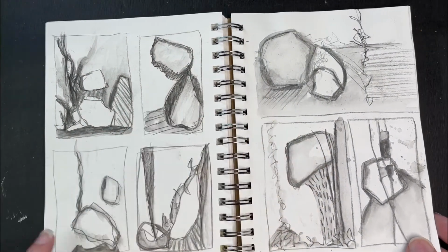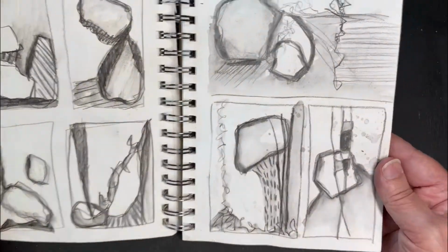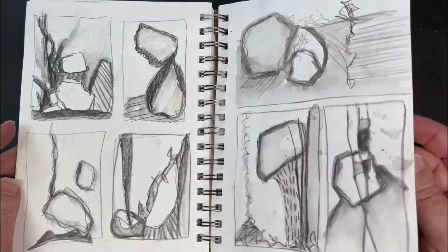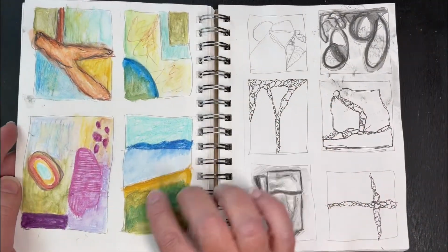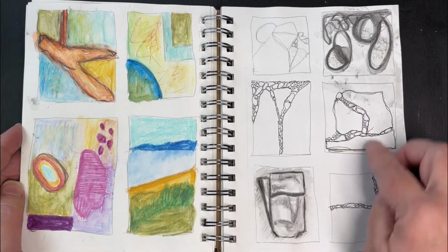More abstracts. These are quite nice. I actually really like these thumbnails. Very nice. Good work, Linda. Not liking it so much when I added the color, but I do love the black and whites.